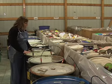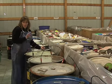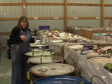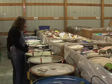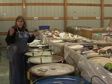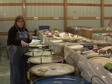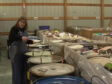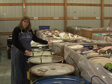Now, a lot of people have asked me, what do you do with all this waste? What do you do with all the products? These are actually considered waste because they're no good anymore. They can't be used. These barrels, particularly right here, are oil-based paint that we've bulked. We have a can crusher that we put individual cans in, it crushes it, and pushes the waste product out. And it's cheaper to ship it in a 55-gallon barrel than it is to ship it in a box. So we've bulked the material.